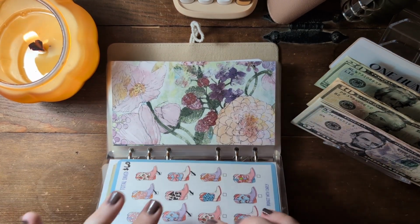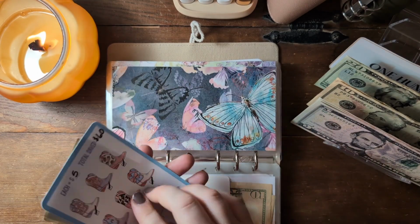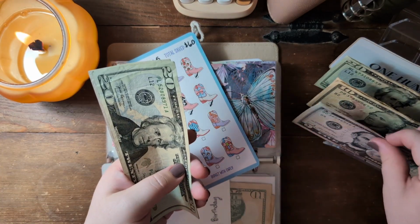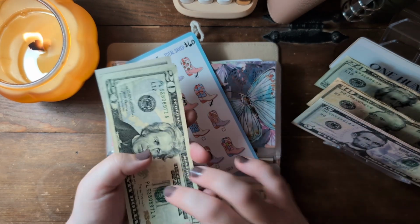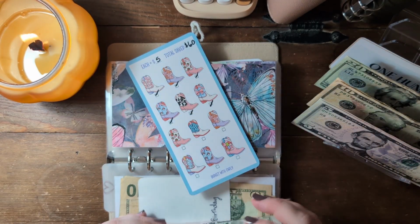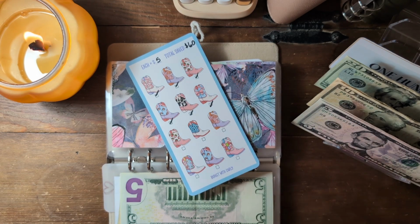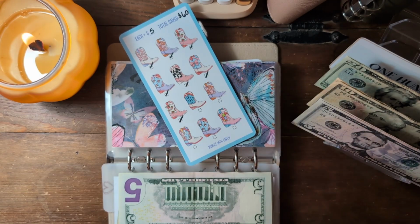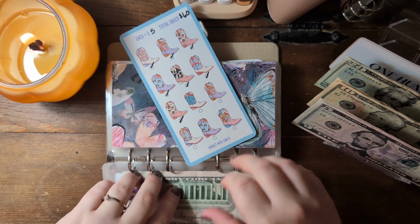And then our little boot challenge for saving up for some chicks is getting $5. So we've saved so far 20, 25, 30, and 35. I just love this challenge so much. It's so adorable.